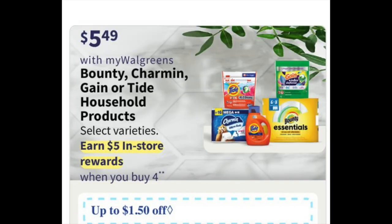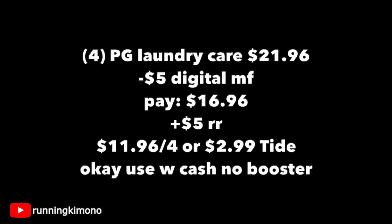Everybody's favorite, the $5.49 premium line P&G laundry care. So for this one, I usually grab a Tide liquid, a Tide Pod that usually has the $1.50 coupons, and then grab 2 Gain products as well with the $1 coupons. So grabbing 4 of these laundry care products is $21.96. Subtracting $5 in digitals, you're going to pay $16.96 out of pocket. Get back a $5 register reward. It makes it $11.96 for the 4 or $2.99 for Tide, which is a very good price point. And it is okay to use Walgreens cash if you're doing this deal with no booster.